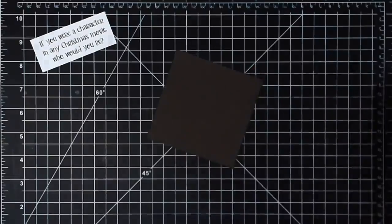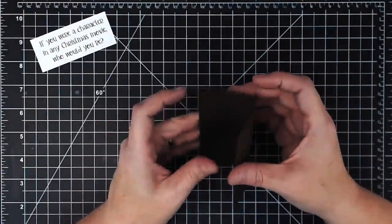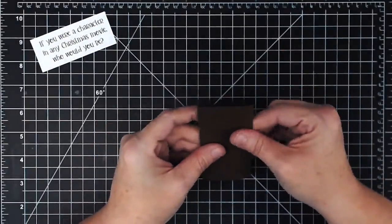If I call this place card the whole time, I'm going to be doing so good because I've wanted to call it everything but, I'm telling y'all. All right, so that is the base of my place card. So I'm just going to fold it.